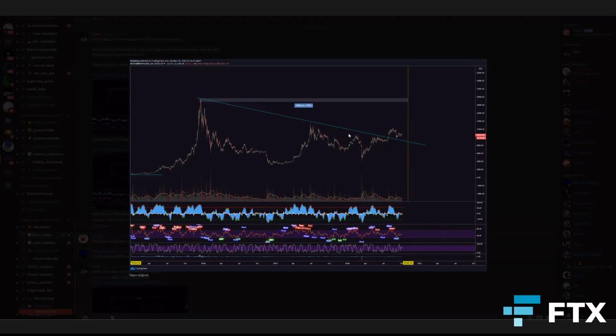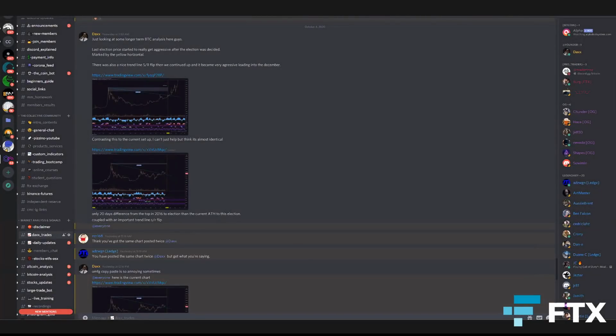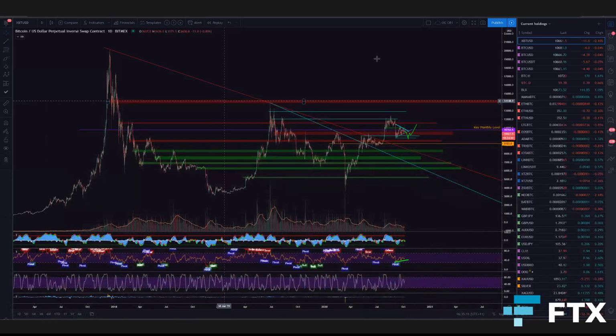So we're having a really key support and resistance flip of a key trend line, right? So we're flipping that level right now. What I'm thinking is we might come down one more time to test that. We have the election, and then probably the entire market just explodes after that, especially I think if we get a Donald Trump win, right?